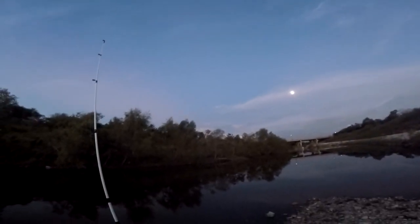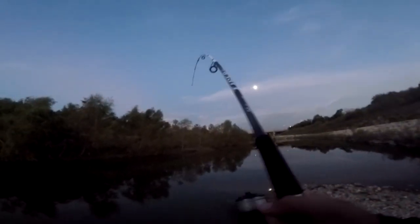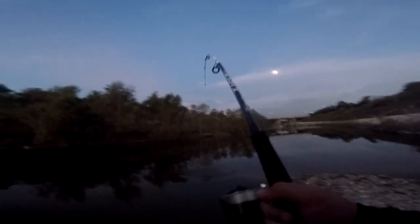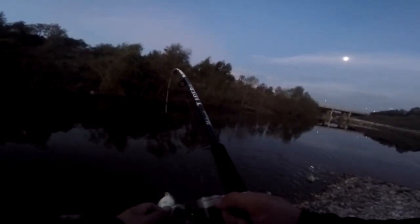Yep, that was a big bite. And it's still in there. It's probably another turtle, the way it's fighting, but it might be the biggest one so far. Yep. Are you kidding me? Three soft shells today. This one's a little bit smaller. This is the smallest one today, and it's fighting the hardest.